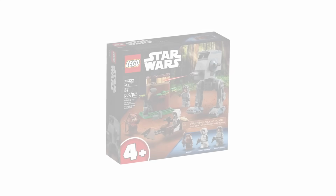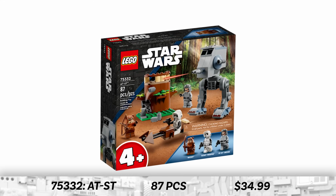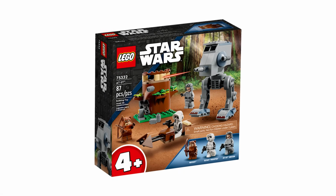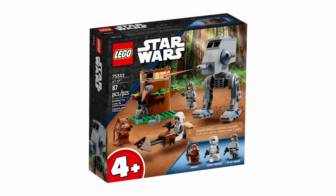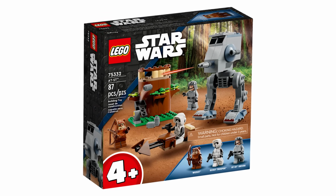of 2022, in my opinion, number 27 here, the Juniors, aka 4+ AT-ST on Endor. This one is egregiously overpriced. 87 pieces for $35 is not a deal breaker, honestly. Price per piece doesn't matter to me at all, but when you just pick up the box in the store and you feel how light it is, you can immediately tell it's not worth $35.